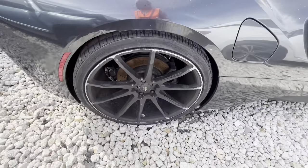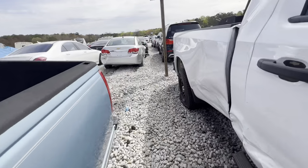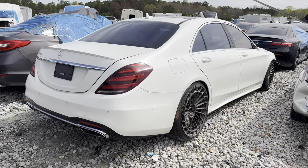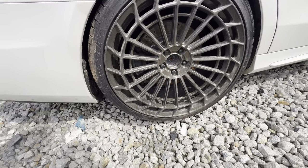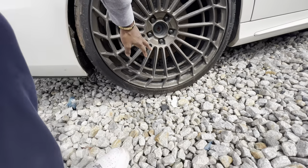Y'all can't tell me them wheels don't look like my wheels. All right. Dang. That's hard too. I like that. I like wheels like this. These hard. Y'all get in the comments, let me know. It'll look better if it had the center cap.